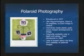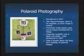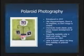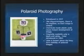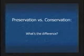It's the most stable. It's going to last the longest. If you need to take photographs of a really important event, don't just do digital. Try and get some print, just for the future. Okay, now we move into the theory.